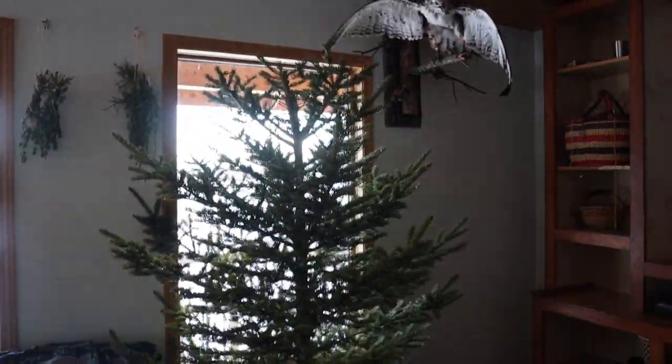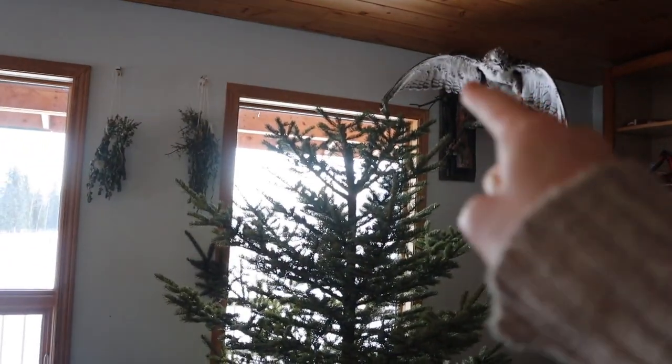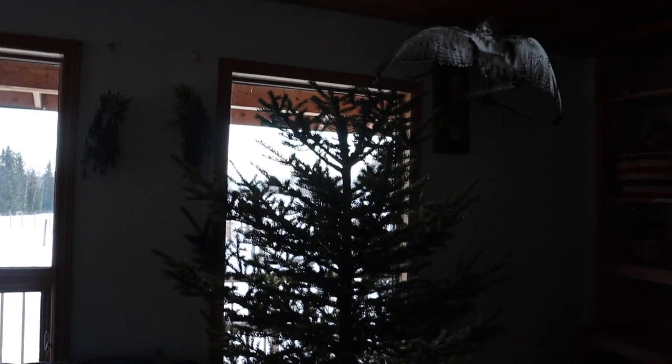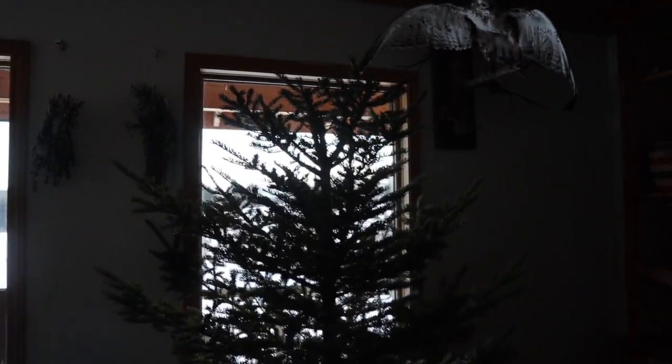Hi, Dad. I think that's as good as this is going to get. It's good because it's actually sturdy enough now at the top that we can put a nice star or an angel on top instead of it just being a wobbly top.